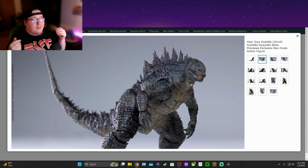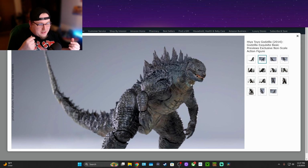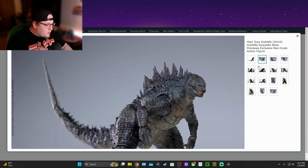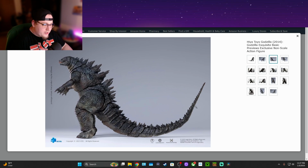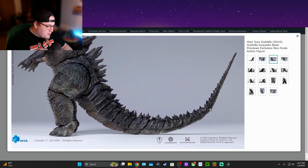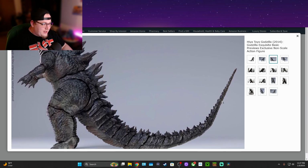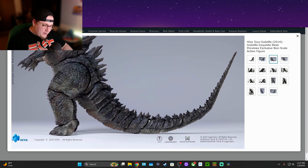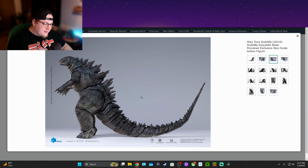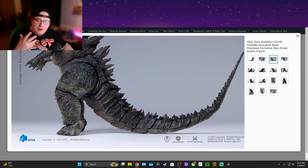I jumped on the Goji train kind of late. So, yeah, 2014, I watched a couple years ago. See, look, here it is again. Just this super long, straight bit that, I don't know, it looks off to me. And I know it's not going to be like that. I'm not worried about it at all. It's just a funny thing that I wanted to point out.